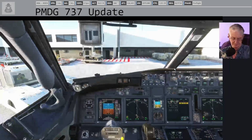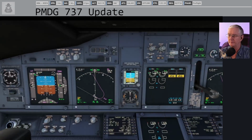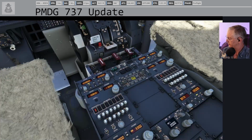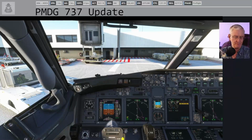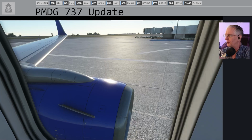Cockpit to ground. Go ahead. We've been cleared for pushback and start, tail straight out. Roger that. Ready for push straight back. Brakes off. Parking brakes are off. Brakes released. It takes a few seconds here, but good, you get to watch your pushback.